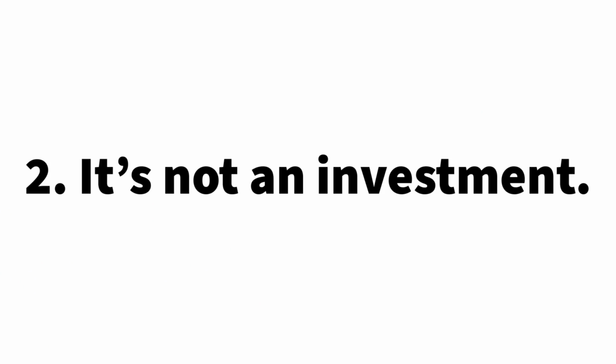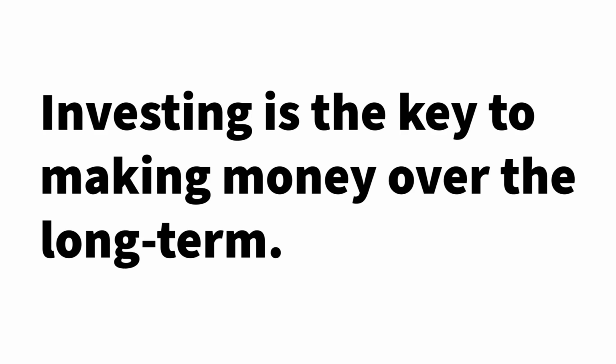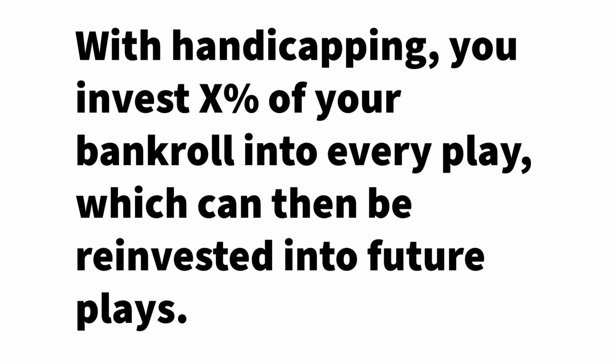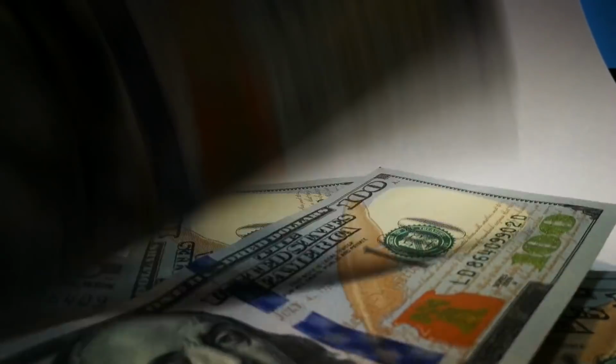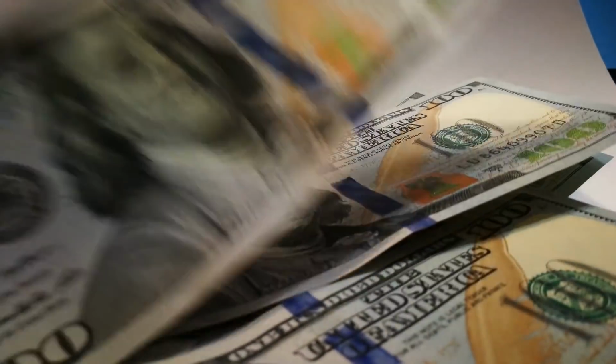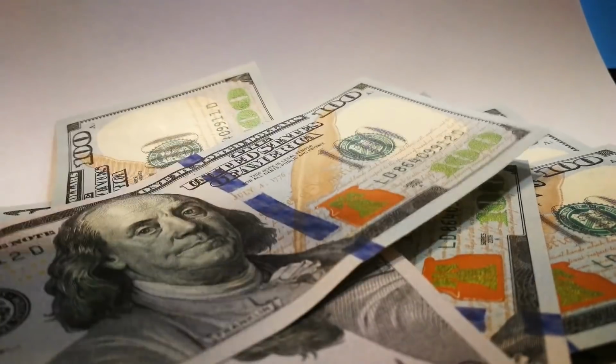Number 2 is that it's not really an investment either. Investing is the key to making money over the long term. Investing uses your existing money to make more money for you. With handicapping, you invest X% of your bankroll into every play, which can then be reinvested into future plays. And as your bankroll grows, your investments grow larger and larger, which increases your bankroll and the cycle continues. But this concept doesn't apply to match betting. The psychology behind it is different too. Instead of looking to make as much money as possible, you're only trying not to lose.